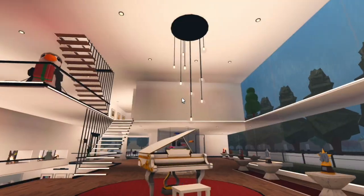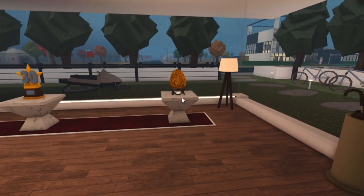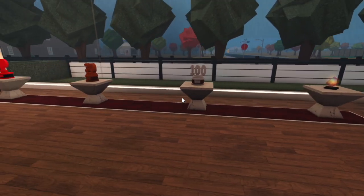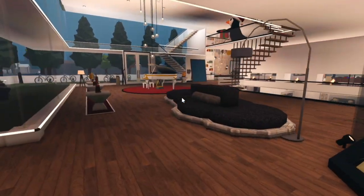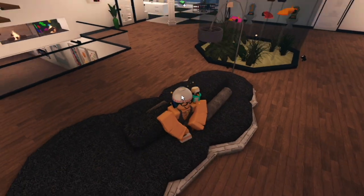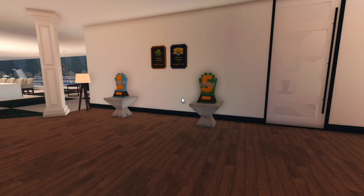As you walk in, you're greeted by a 2-story tall foyer with a grand piano and a very high chandelier. I like to display all my trophies because, I don't know, I thought it was really cool. They're all sitting on the console table, big flex. And this is my foyer area. I've got a custom couch here, which actually works, which looks pretty awesome. And then I also made my own custom aquarium with little fishies.